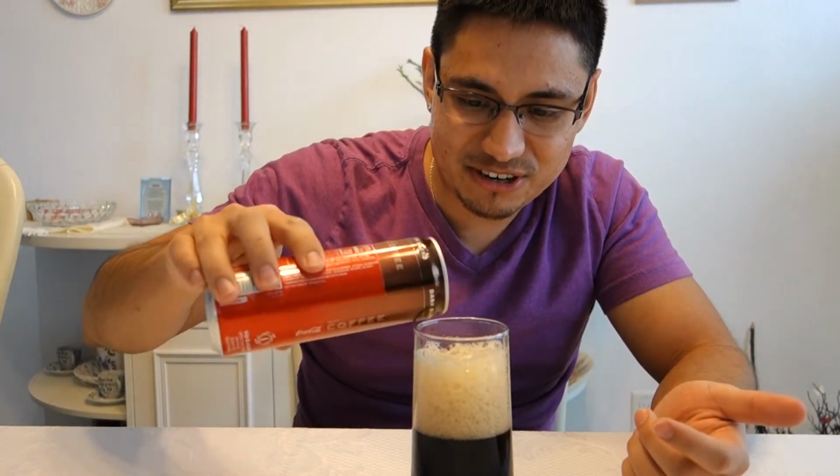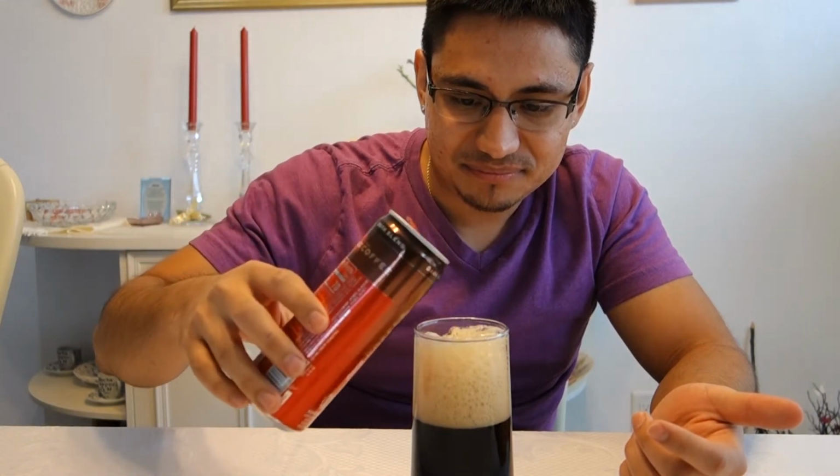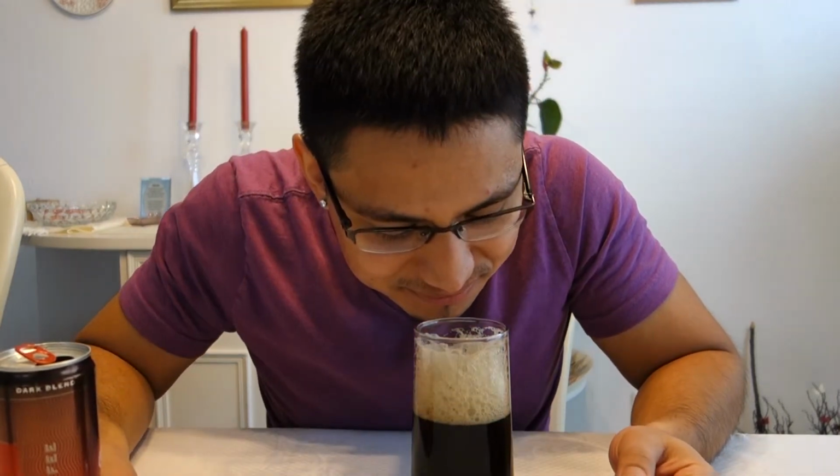I have this in the refrigerator. I don't even know if I'm supposed to have it in the refrigerator or not, but I just thought refrigerated because it's Coca-Cola, so it must be soda, it has to be cold. But then again it's coffee. Well, there's iced coffee, cold coffee, so I don't think it really matters. But just by the color of it, my dudes, it's a nice, nice dark color. You still smell the coffee, which is amazing.